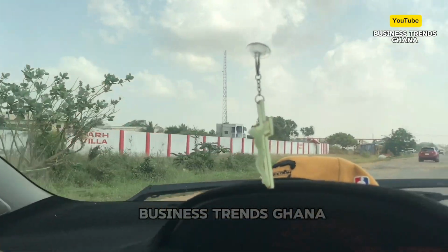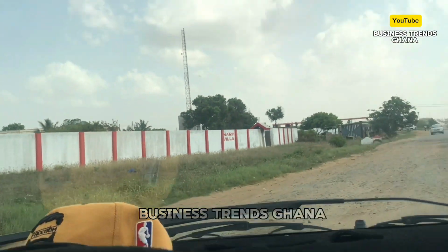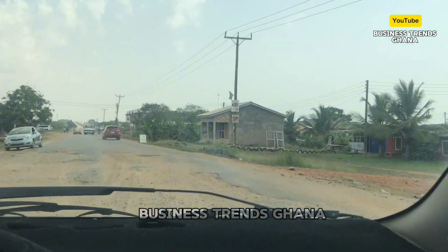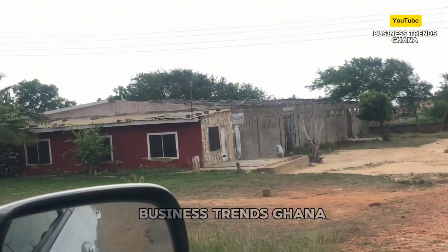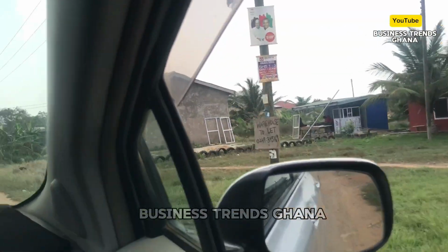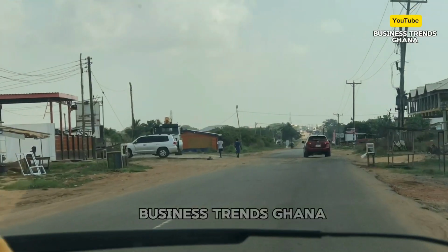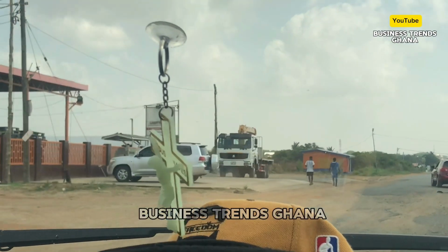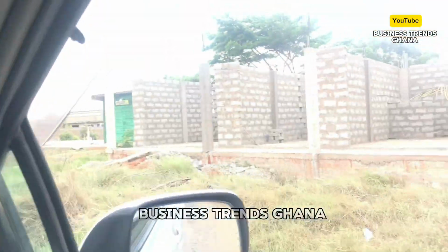So according to the taxi driver, he's telling me that is the beginning of the new Ningo. You understand? So the meridian over there is part of the new Ningo. So when you begin to see big houses, that should encourage you and tell you that there's development in this area, and if you take advantage, in the near future, when the development reaches the location you are buying your land, you have an opportunity.